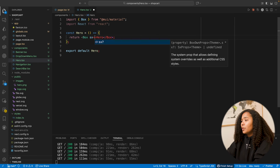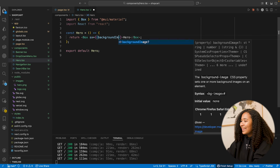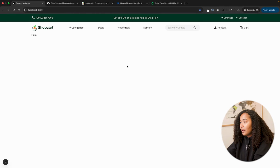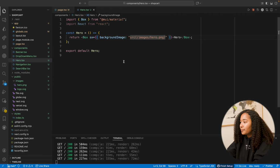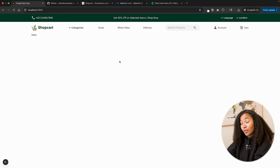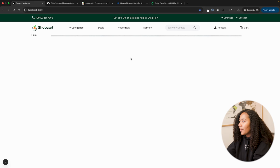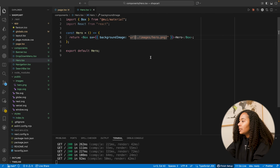So I think what I'm going to do is say the background image is going to be, I think it's source. I might be wrong. It might be URL / images / hero.png. Let's try that and see if it works. That is not working. Let's say / images. You know, it also might be URL. I always forget what this is. URL. Okay, there we go. So it's URL / images / hero.png.